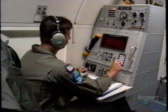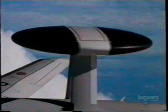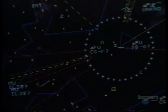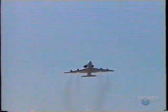The range of the AWACS radar is classified, but controllers concede it has a reach of hundreds of miles, enabling the aircraft to stand far off from an area of conflict. Depending on weather phenomenon and how the radar is actually working that day, sometimes we can see in excess of 300 miles.